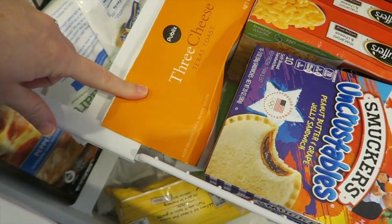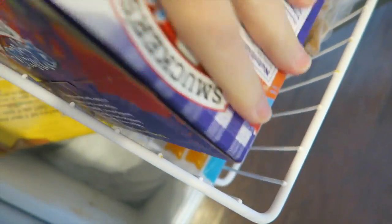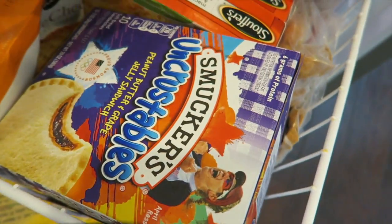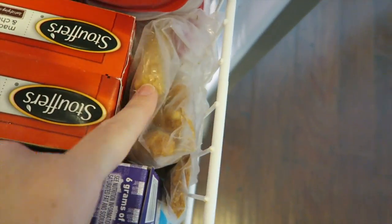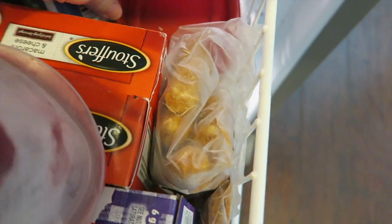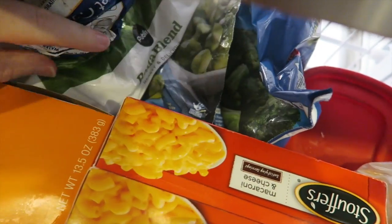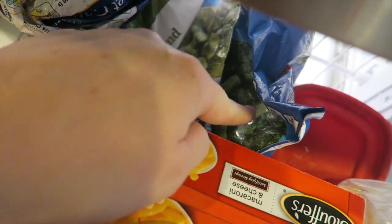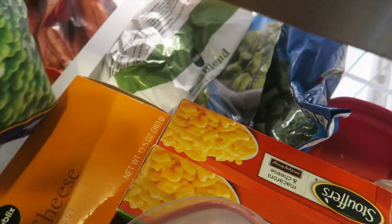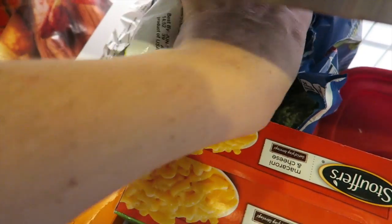And then here we have some garlic bread, some Uncrustables. The kids love these. I think there's some popsicles underneath there. We have some macaroni and cheese, a few more mozzarella sticks, and some frozen strawberries for smoothies and things. And then we have all sorts of frozen veggies. So Brussels sprouts, we have broccoli, and peas. There's a blend here. That's where we keep all of our frozen veggies.